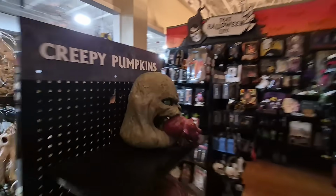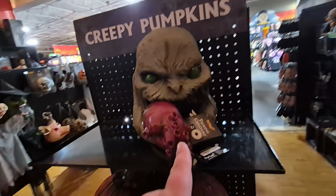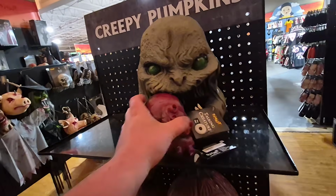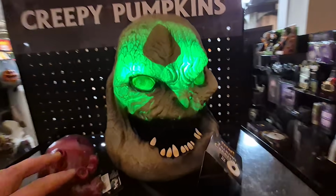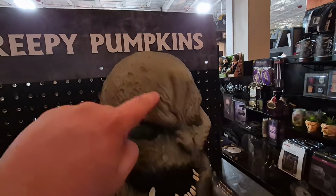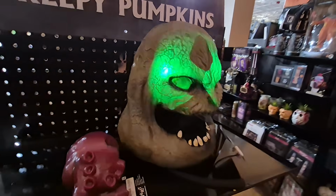reapers. We saw this for the first time just the other day, and look, it's the talking creature, and somebody put a heart in his mouth, which is really funny. It actually works well with him. Let's see if he'll work. Yes, he does. What is up with this? A random shape on his head.